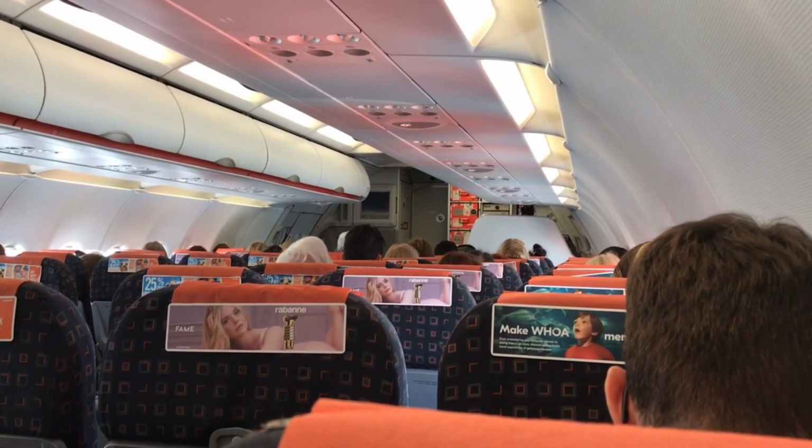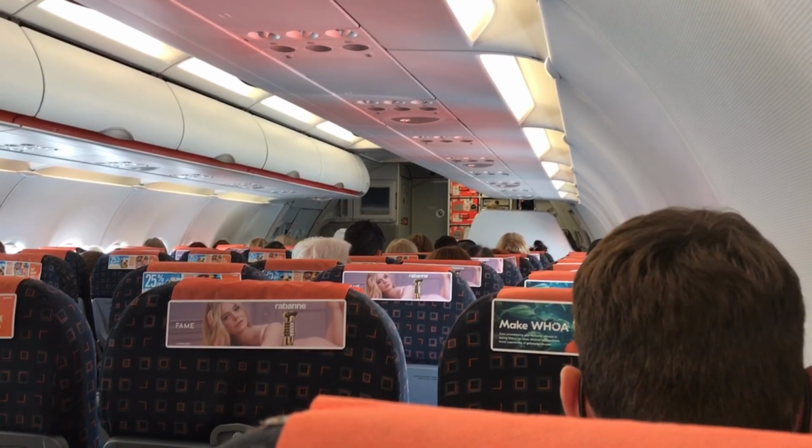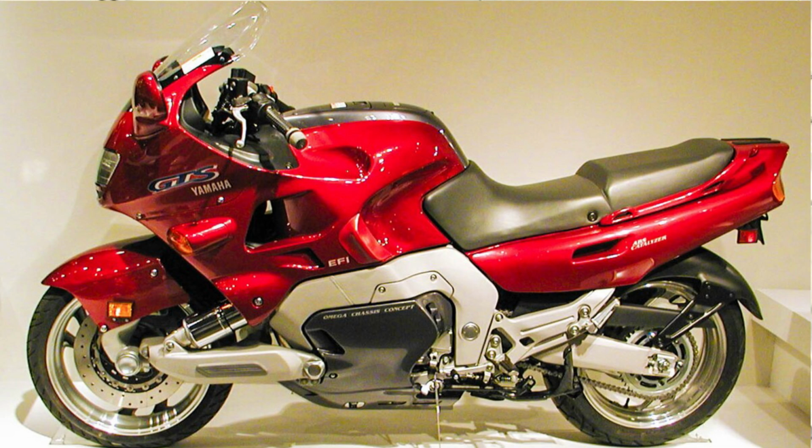So I'm flying down from Glasgow to Bristol to go and pick it up. Nick's also keen that the bike goes to somebody who appreciates the GTS for what it is and keeps it on the road. Too many of these get squirreled away and left unused. So in the tradition of Vice Grip Garage, the question is, can a guy ride an unseen 30-year-old 75,000 mile motorcycle 400 miles home? Keep tuned to find out.